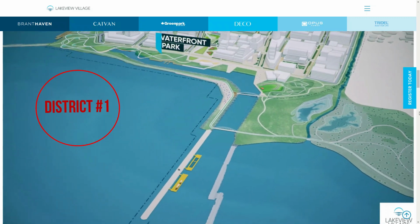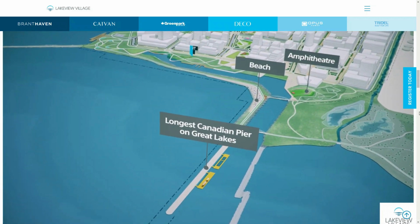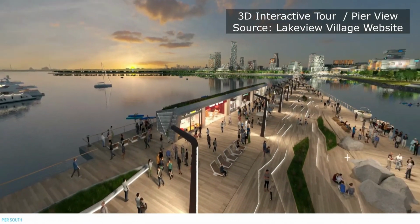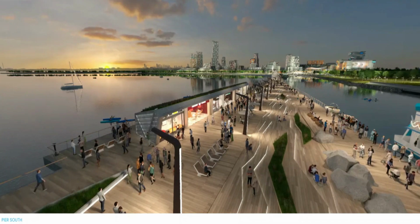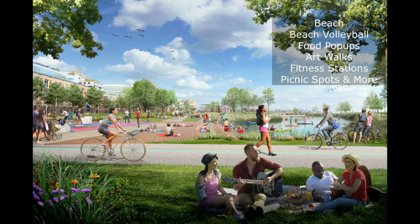Number 1, the waterfront park. They are going to highlight direct access to the longest Canadian pier on the Great Lakes. This being Canada's longest pier, running nearly 1 kilometer, will be the main distinct attraction for Lakeview Village. There will also be a beach where you can have beach volleyball, food pop-ups, art walk, fitness stations, picnic spots, canoe kayak rentals, and much more.